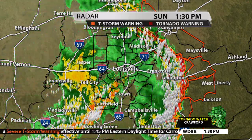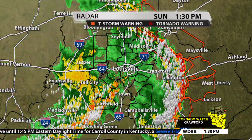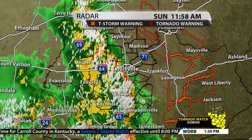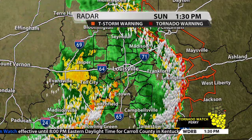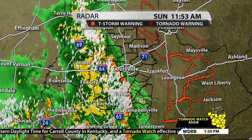The severe thunderstorm warnings here, let me just check to see if they have been allowed to expire from the Weather Service at this point right now. Checking to see if the warnings have been allowed to expire, but from what I can see, it does appear, except for a fringe. Yeah, so this is probably going to be the last bit of it moving out now. 145 is for Carroll County.